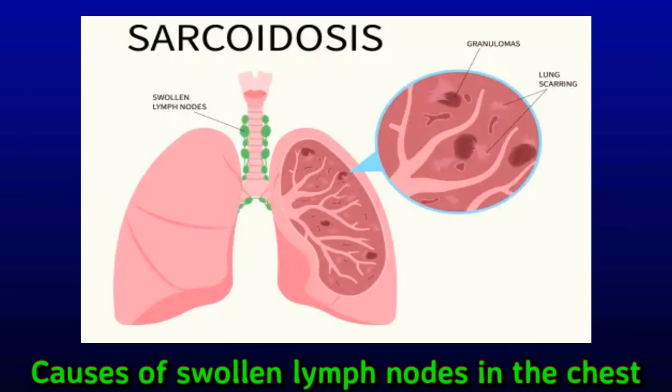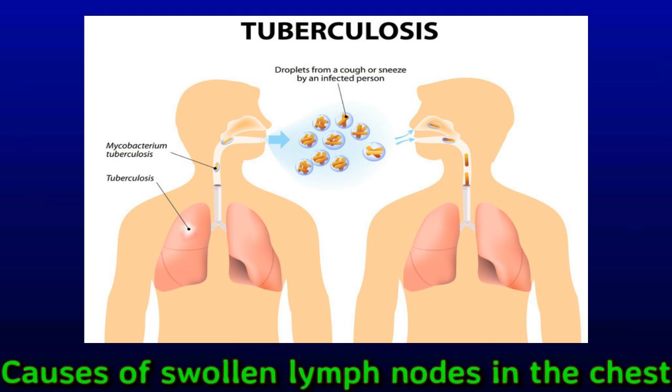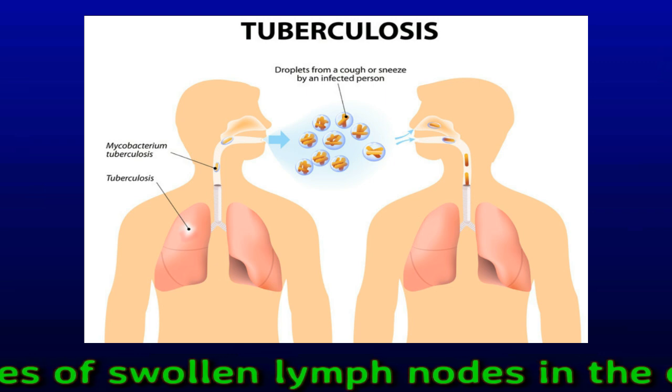Lymphoma. Lymphoma is a cancer of the lymph nodes. It can affect lymph nodes anywhere in the body and may begin in the chest or spread to the chest from other lymph nodes. Sarcoidosis. Sarcoidosis is an inflammatory disease that can damage the lungs. The 2019 study found that it was one of the most common non-cancerous reasons for swollen lymph nodes in the chest.